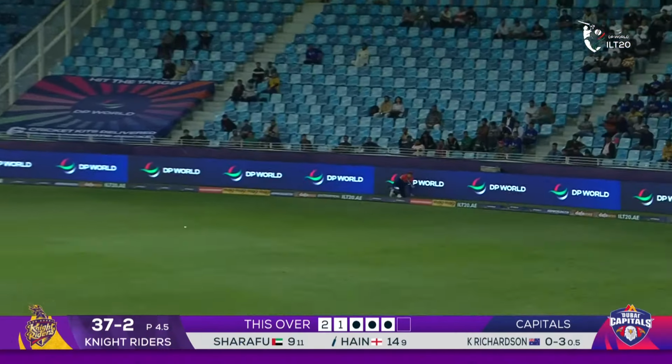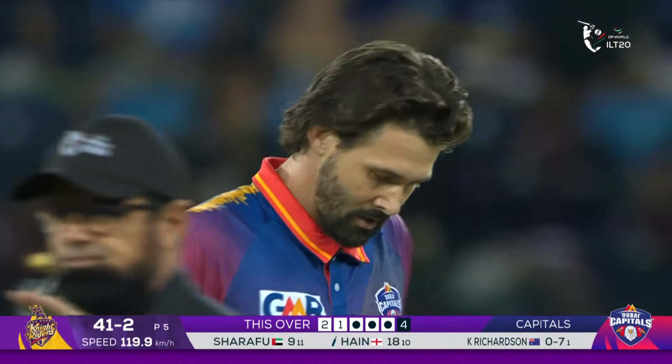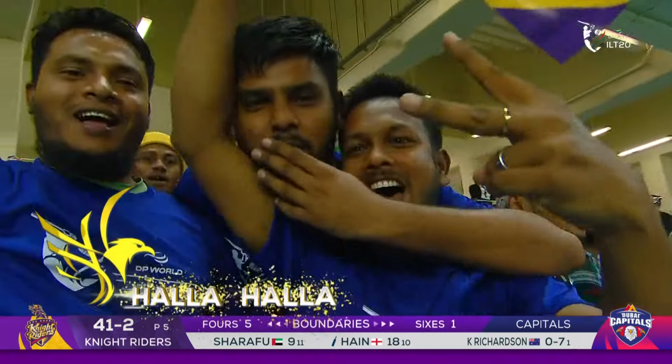Pulled away leg side. It's the shorter side. And it's going to skip off the surface for another boundary. And Sam Hain has found touch finally. Five done, 41 for two.